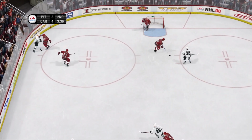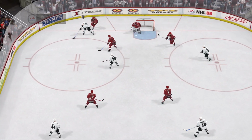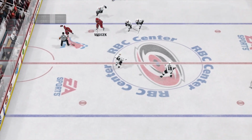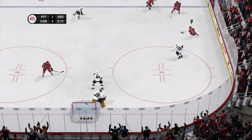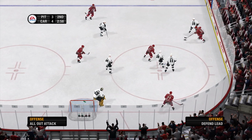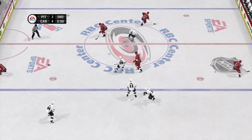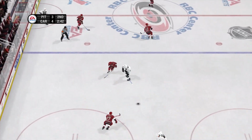As he got it out of the zone and into the center ice area, takes a shot. Good save. You didn't see any net behind him. To Hamilton. Good pressure put on in front of the net. Working in dangerous territory. Be careful. He's got to move that.